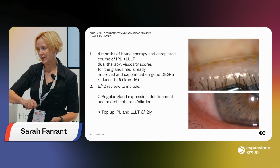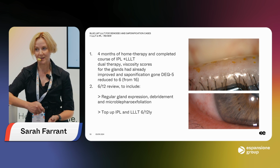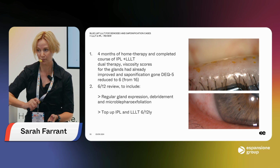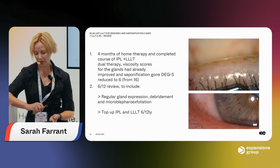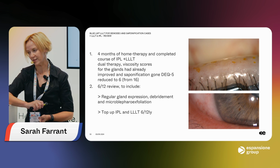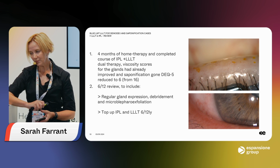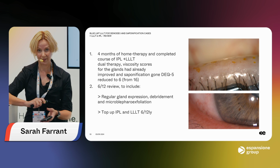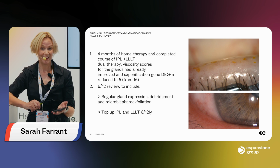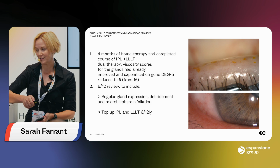and you can see from the imaging, when I then did some expression, the meibum coming out of her glands already in 4 months was transformed. It was much runnier, much more patent, and the lipid layer was much better as a result. So also what we noticed is that her saponification had literally gone. Okay, so there was no sign, and she had actually noticed it. I'm not getting the white stuff in the corners anymore. You know, it was that tangible.